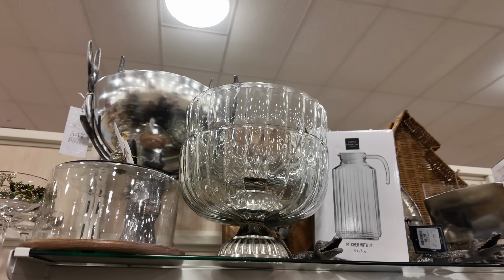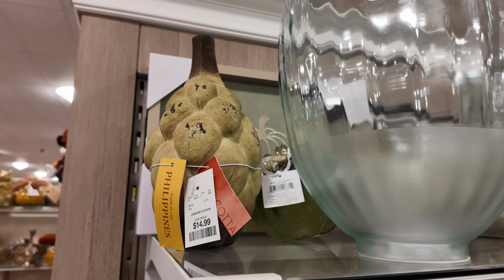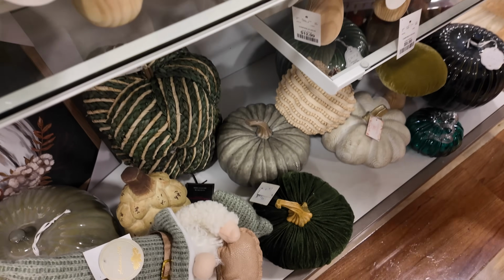Now, this is so random, but I love this artichoke. I know we're always getting these faux artichokes. I thought this would be a really, really fun decorative accent to add to the home.